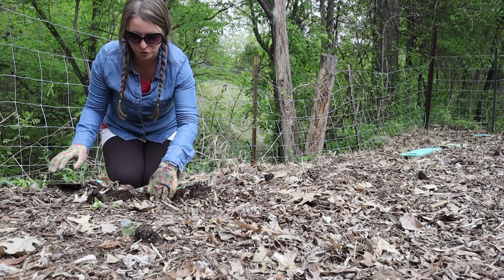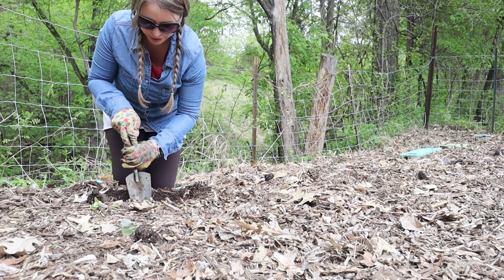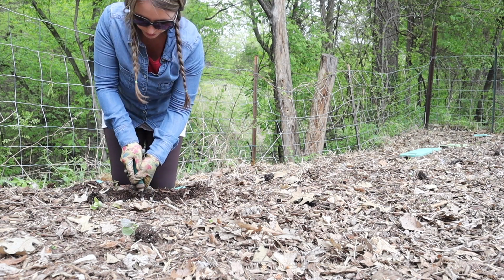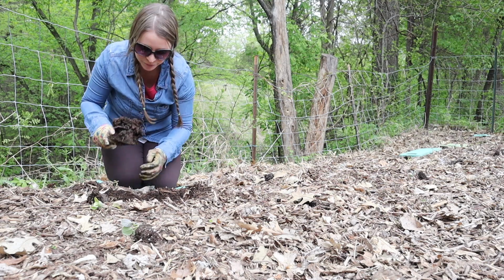One thing I love about the no-till method is it is so easy to dig in. This is probably the hardest part of our garden to dig in, and I'll show you just how easily I can scoop it out with the trowel.